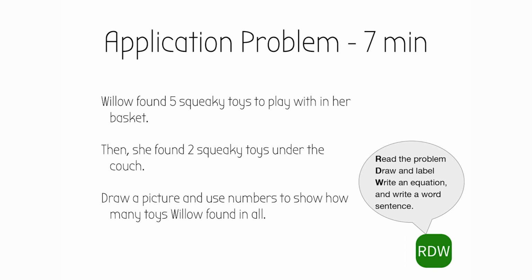I try to put all of her toys in a basket. Every day she takes them out, right? Every night I put them back. That's just how it is. That's okay because I love her. She had 5 in her basket. She found 2 more under the couch, okay? She's got a great sense of smell. She was under there wiggling her little tail, found 2 more, okay?